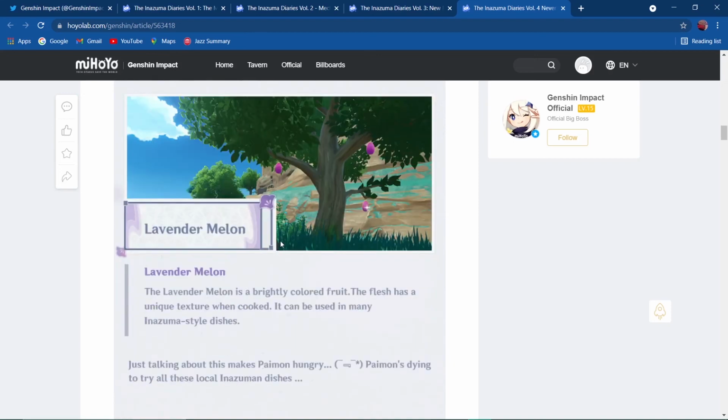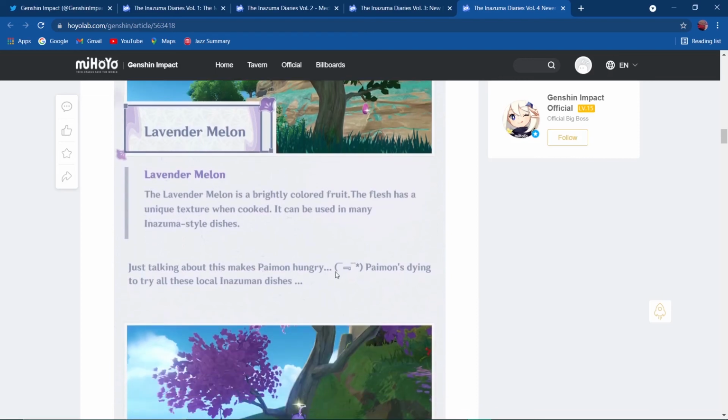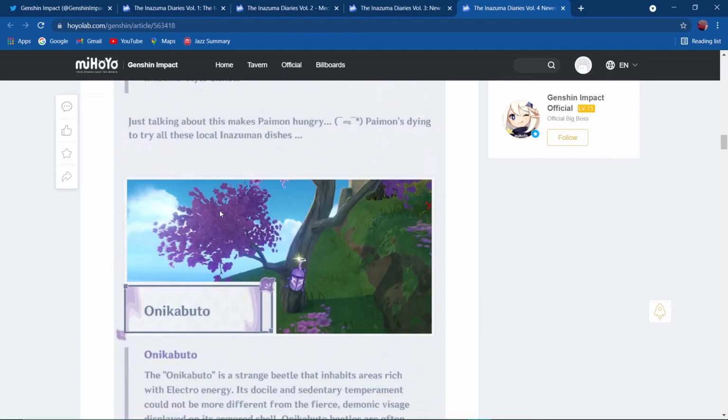And we got the Lavender Melon. The Lavender Melon is a brightly colored fruit. The flesh has a unique texture when cooked. It can be used in many Inazuma style dishes. Just talking about this makes Paimon hungry. Paimon's dying to try all these local Inazuma foods and dishes.